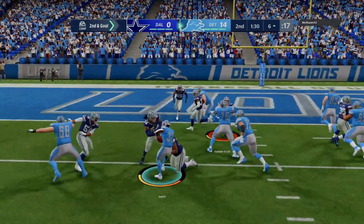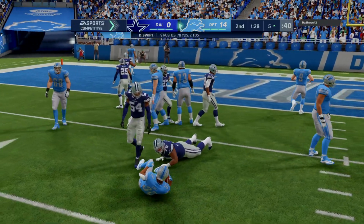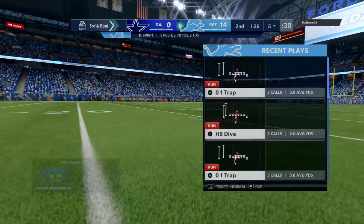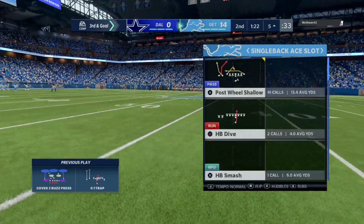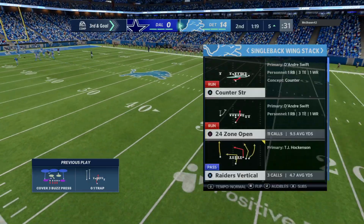On 2nd down, Swift. And he'll get this one back to the 5-yard line, but no further than that. No gain on the play there. They're going to need to come up with something better here on 3rd and goal. Brings up 3rd and goal.